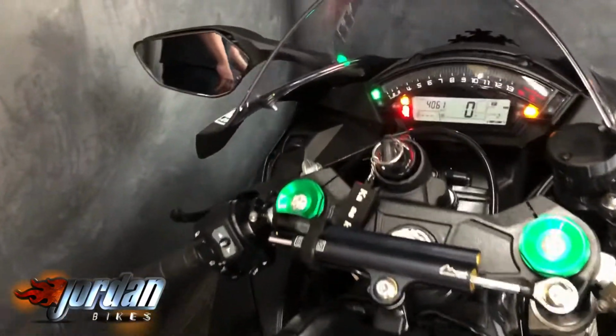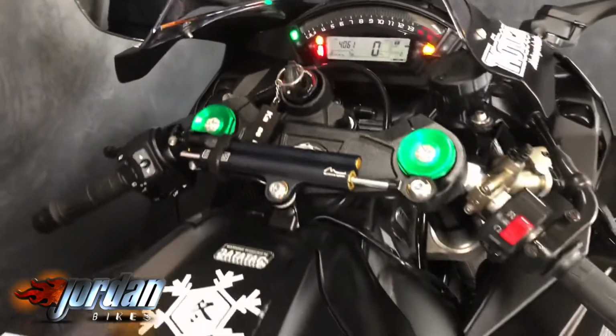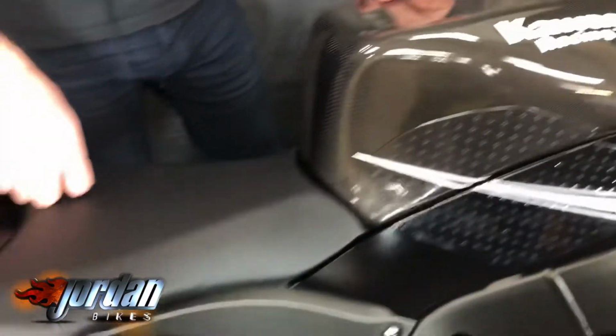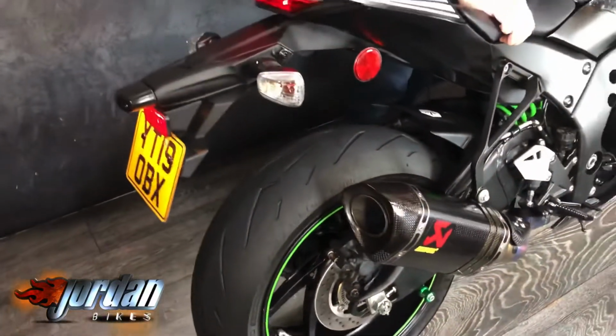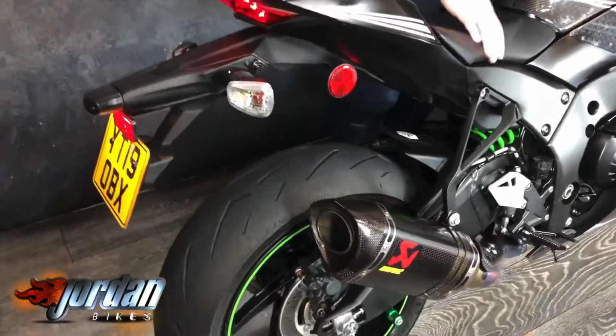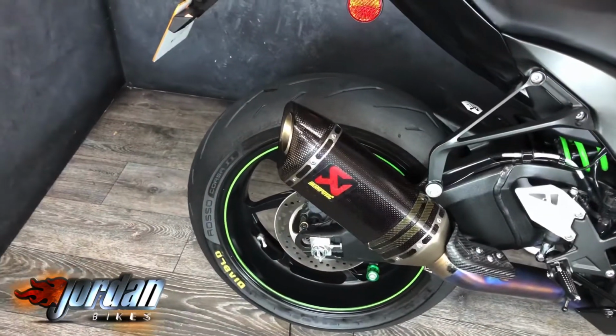Cracking bike. I'm going to give it a start up in a second to show you a little bit more around the bike itself. I've showed you the exhaust on there. Showed you. Boosh. Loving it.